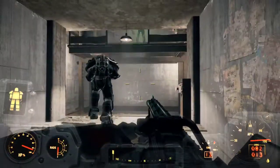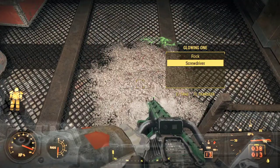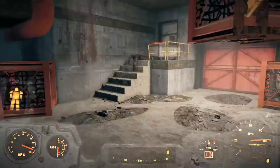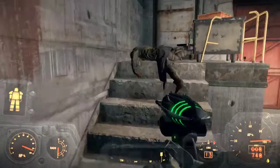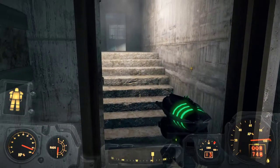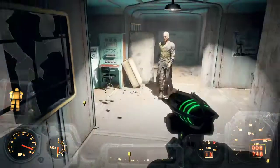Yep, here it comes. Okay, let's go look at what we got here. A lot of bombs for Liberty Prime. That's what it is. Okay.